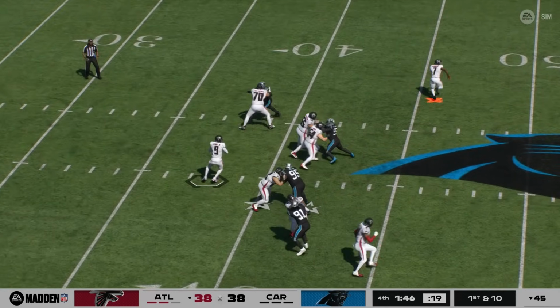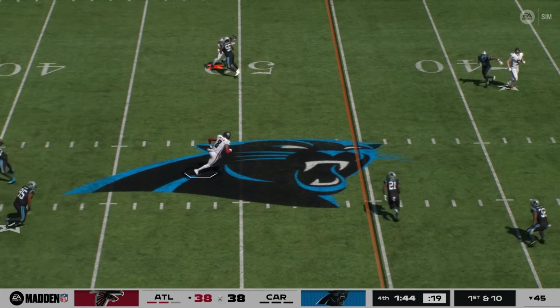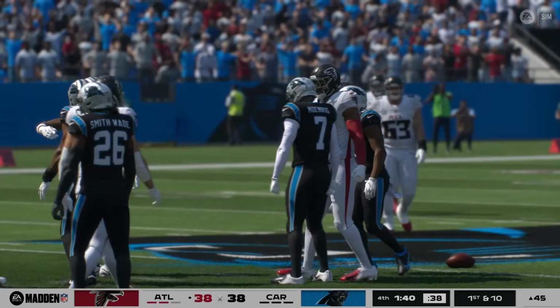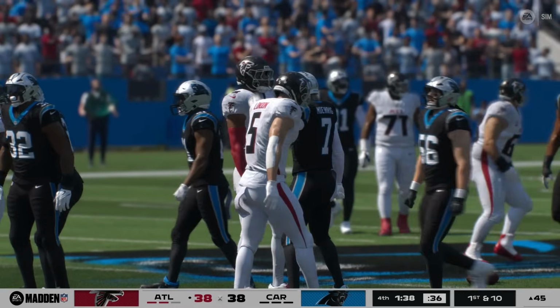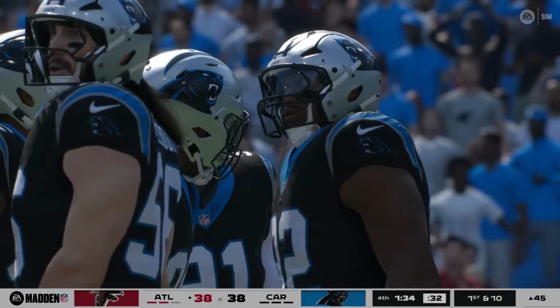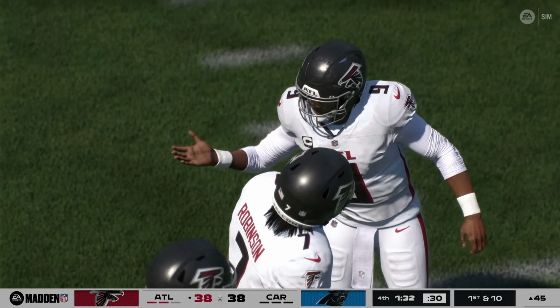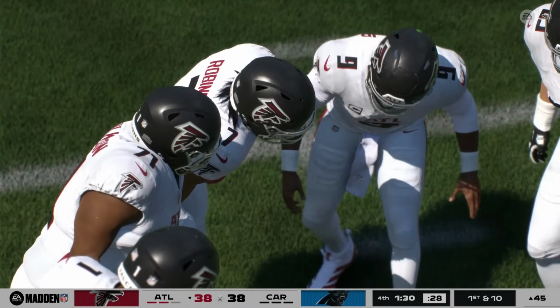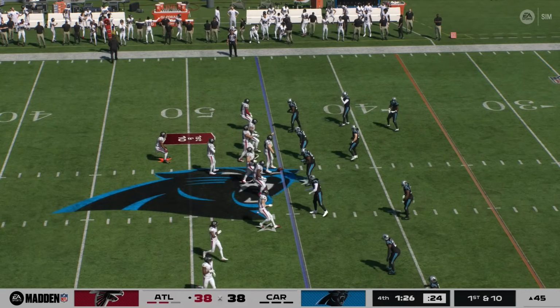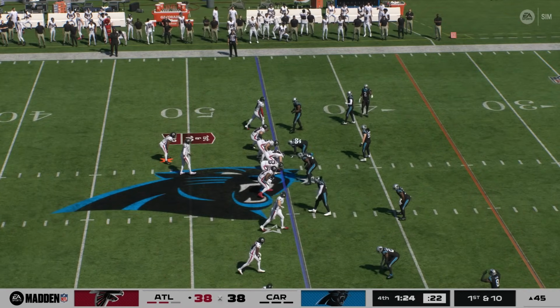To the air, Penix. That's caught by Pitts. And he'll be taken down across the 50 at the 45 in enemy territory. That's exactly what they were looking for. If they get another gain like that, they'll be right there in field goal range. And the tension building. Plenty of time and 2 timeouts still at their disposal.